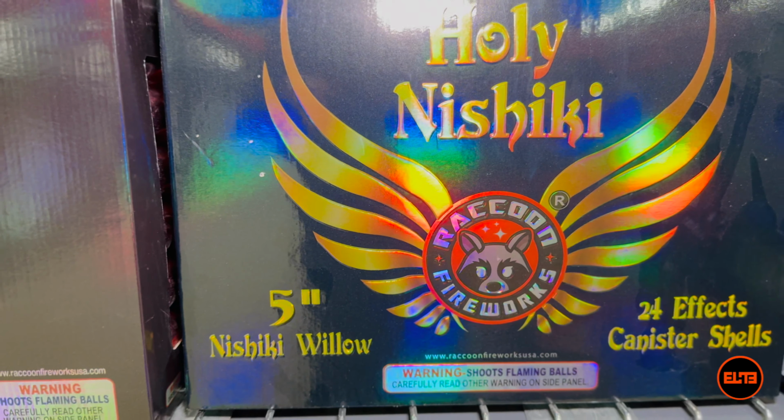So there you have it, guys. Of course, there's a ton of shells here, but those are my 4 favorite ones when it comes to simply the Nishiki Komaru effect focus, because there's plenty of different shells that do feature some long-lasting willow effects. But as you see with all 4 of the different canisters we've showcased for you, all of them focus on that long-lasting willow effect. Of course there are many different variations.